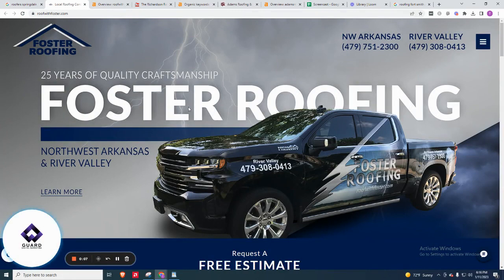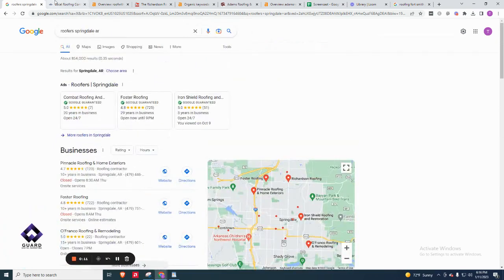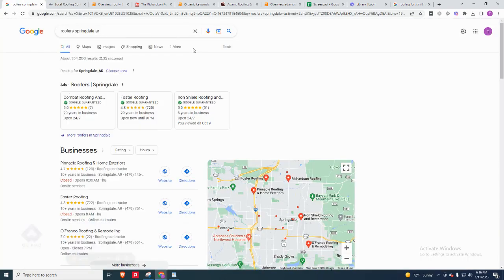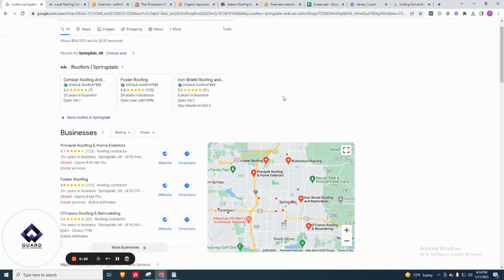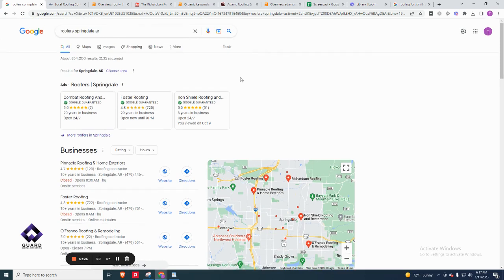Let's go ahead and start out on a Google search just to go over a couple things. Looks like you're going to be servicing most of Northwest Arkansas, and even over in Fort Smith as well. I decided to use Springdale in this instance since this is where your business profile is going to be located. So let's start it off and take a look at a few things.